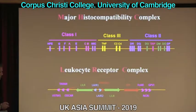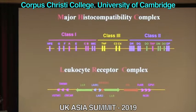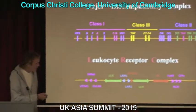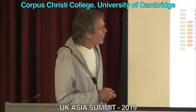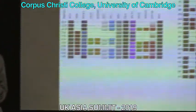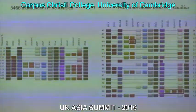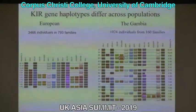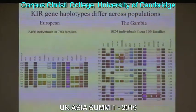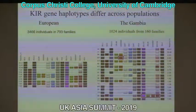So, they also are present in gene clusters, so-called leukocyte receptor complexes. So here's another region of the genome. It's on chromosome 19 now. This is on chromosome 6, the MHC. This is on chromosome 19. And these KIR receptors are all present in a cluster on chromosome 19 in this complex. So, what we're finding, as I say, is that these genes for these proteins are incredibly variable, as well as MHC. And so here, we've been looking at European populations, and this just shows you some of the most frequent variants, so-called haplotypes, gene clusters, present in Europeans.